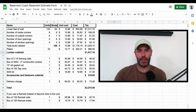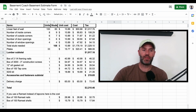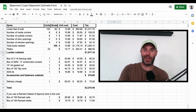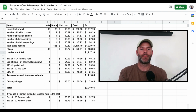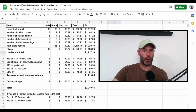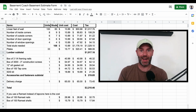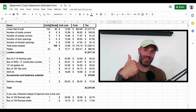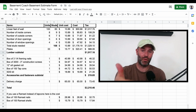Something else I included here, and this is to save you effort and back pain, is delivery charge. Here it's $65 to have something delivered in town. It saves you having to drive there with or without a truck or a trailer or a van, or renting something, bringing it home, loading it in, loading it out. If you get the supplier to simply pre-package all of it, they're going to bundle it together with the metal ties and they're going to drop it at your house. Done. To me, think about the time it's going to save you of picking the sticks, loading the sticks, driving, unloading the sticks. Done.